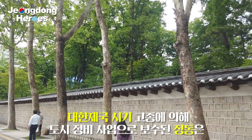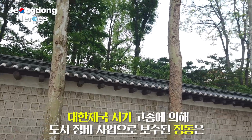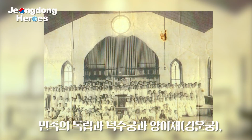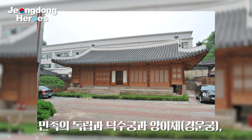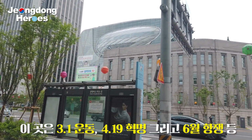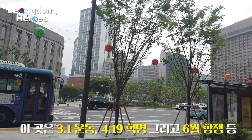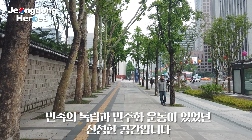Jeongdong was newly formed through the urban renovation project of King Gojong during the Korean Empire, and is a space that combines the independence of the people, such as Deoksugung Palace, Yongjae Palace, Anglican Cathedral, and the Seoul Metropolitan Council. It is a sacred place of national independence and the democratic movement, including the March 1st Movement, the April 19th Revolution, and the June Uprising.